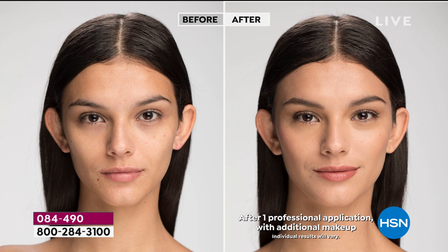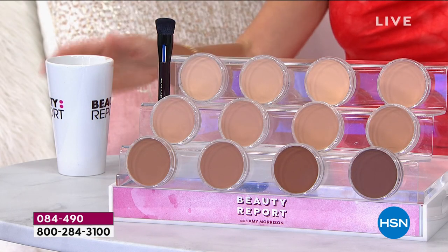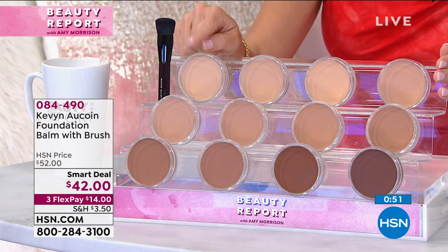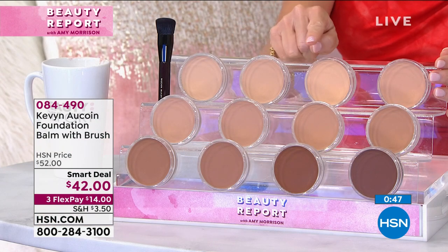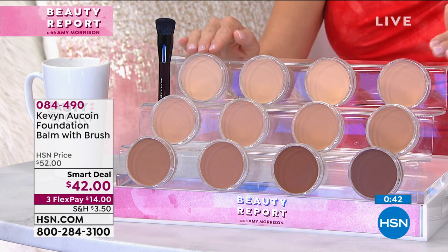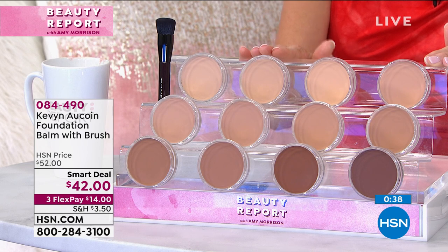So here are the shades. I just want to go through these quickly one more time. I know we're running out of time, but you can only find Kevin Aucoin in the finest department stores. Our light girls, that's our fairest to fair, that's 2. Next to that is 3. We have it for you in 4, as well as in 5. So again, that's our fairest of fair shades. They're very forgiving and they blend beautifully into the skin because it melts into the skin.